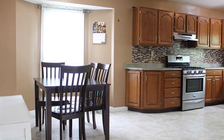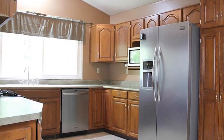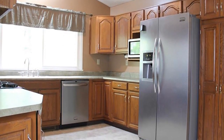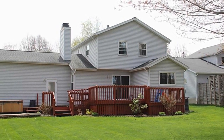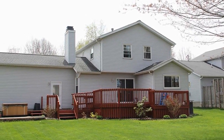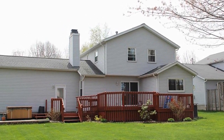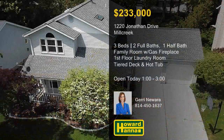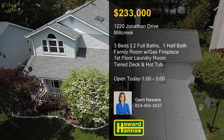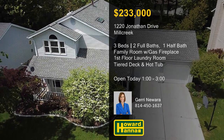You will love all of your counter and cupboard space. Also, great views of the yard out your oversized kitchen window. Sit and enjoy quiet summer evenings on your wraparound porch or relax in your backyard, which includes a large three-tier deck and a hot tub. Learn more at today's open house from 1 until 3 with Jerry Nawara.